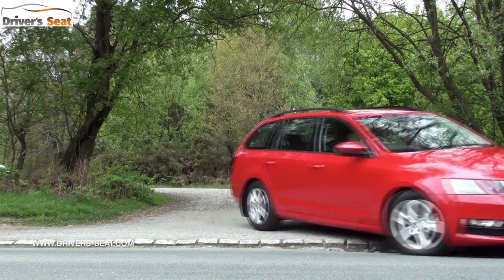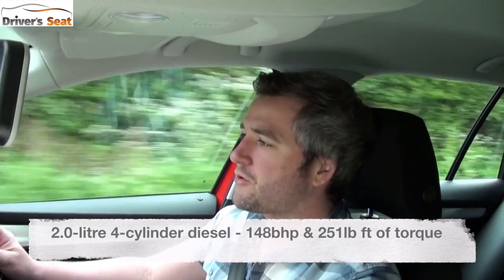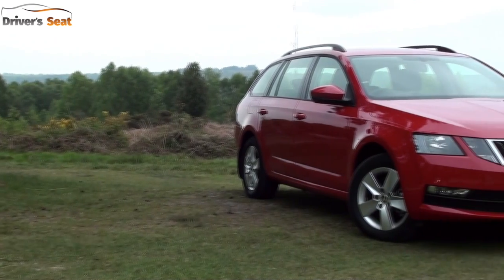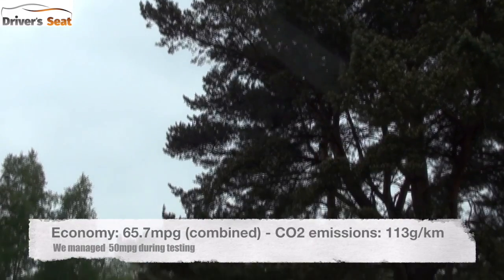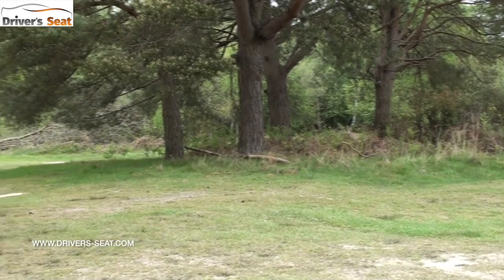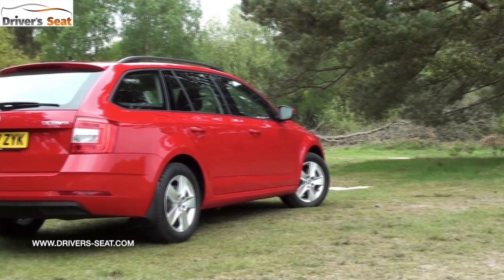The 2-litre 4-cylinder diesel under the bonnet generates 148 brake horsepower and 251 pound-feet of torque. Now that's enough to get it from standstill to 62 miles an hour in 8.5 seconds. It's said to return 65.7 miles to the gallon on an official combined cycle and emit 113 grams per kilometre of CO2. Over our test route, we've managed 50 miles to the gallon, which isn't bad going at all.